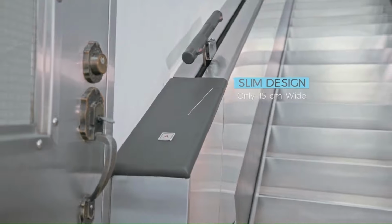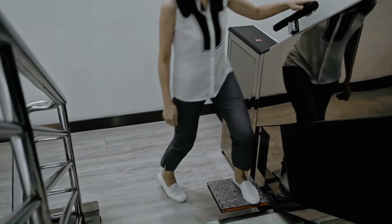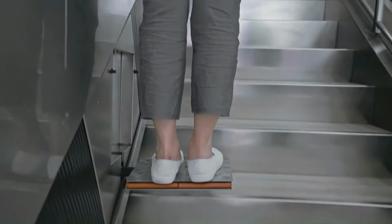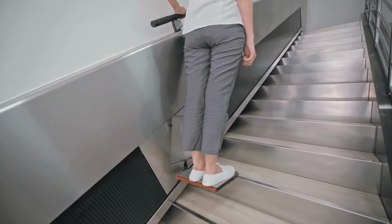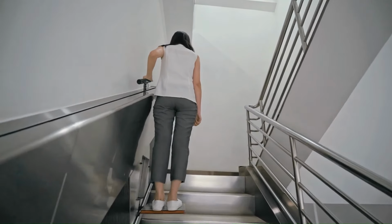ALSUS step lifts can be installed and used in any buildings without any major construction or amendment to the existing building. It serves as a convenient and accessible alternative to elevators and escalators, especially in areas with existing staircases.